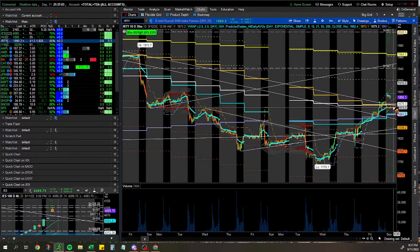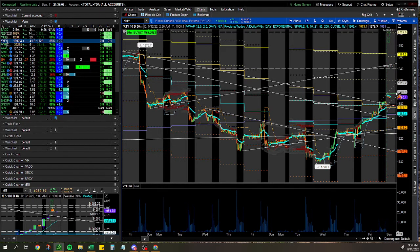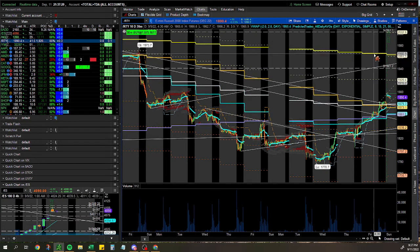If we can hold 1880, that daily mean, looking to get up to 1900, huge key level, just like I talked about on ES with that 4136.5. On the ready, this 1900 level, very big level, provided support earlier in the year. So that's the first upside target. If we can get past that, 1920 to that first Keltner to the upside, and then 1940. Big key level.